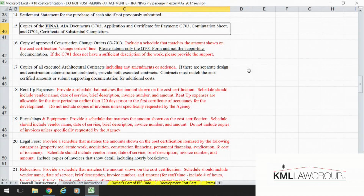Then we need your copy of your approved change orders. Again, I don't need a big thick stack for every change order, like all the backup for the change order. We need the 701. Now, if your 701 doesn't have a description of what was done, what the change was, then we would need some kind of support for that. Some properties have a lot of change orders on them, and we need a brief description of what that is, because again, we're looking for basis issues on those.